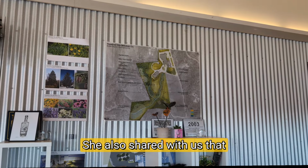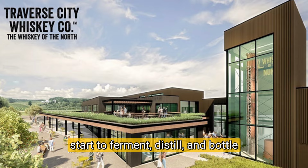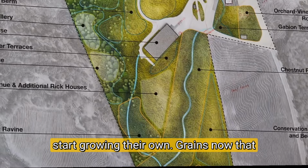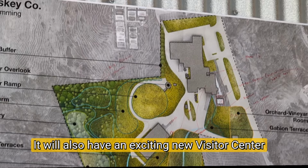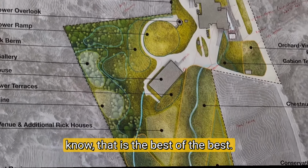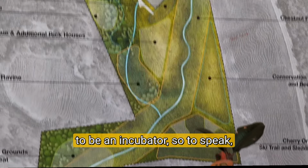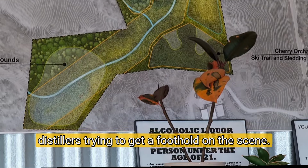She also shared with us that TCWC has a new distillery where they will transition from sourcing their whiskey from MGP and start to ferment, distill, and bottle under one roof. They might even start growing their own grains. Now, that is exciting to me. We'll also have an exciting new visitor center and tasting room. It'll have a Vendome still from Kentucky, which, if you know, is the best of the best. Not only that, they will have the ability to be an incubator, so to speak, for small and young craft distillers trying to get a foothold on the scene.